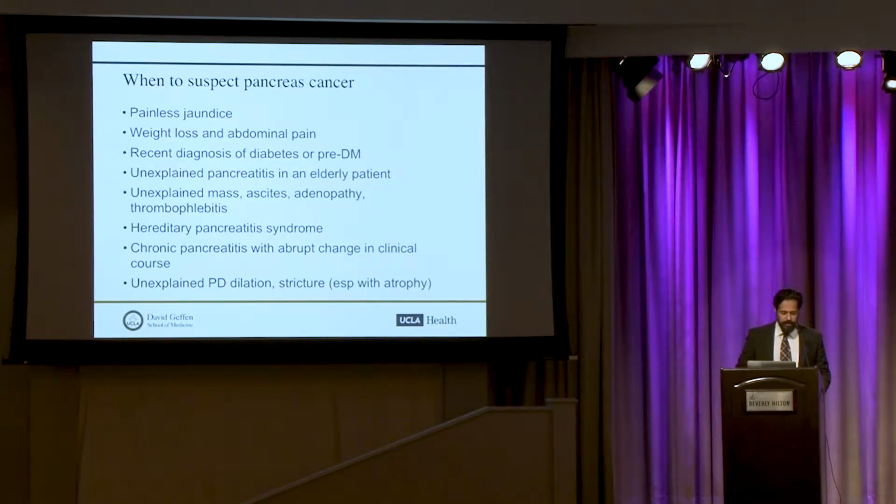When to suspect it: someone has painless jaundice, weight loss, and abdominal pain. Recent diagnosis of diabetes is important; we're investigating this as well. Unexplained pancreatitis in an elderly patient, unexplained mass, hereditary pancreatitis syndrome are important. A little pearl: if someone has chronic pancreatitis with an abrupt change, so they suddenly have weight loss, suddenly have pain, whereas before they were doing okay. Unexplained duct dilation and a stricture, particularly if there's downstream atrophy of the gland on imaging, that should be suspicious to you.